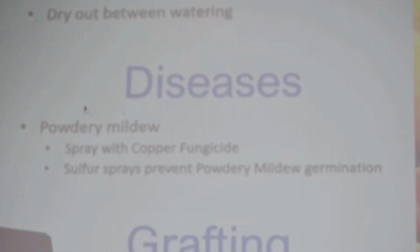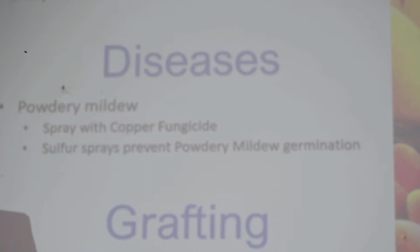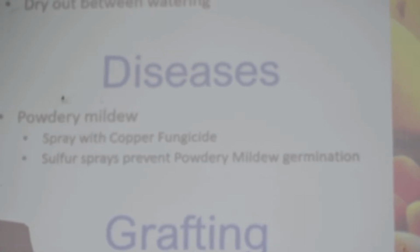Diseases. Powdery mildew is the most common disease. If you spray with sulfur beforehand, you can prevent it, and if you spray with copper afterward, you can actually treat the disease.